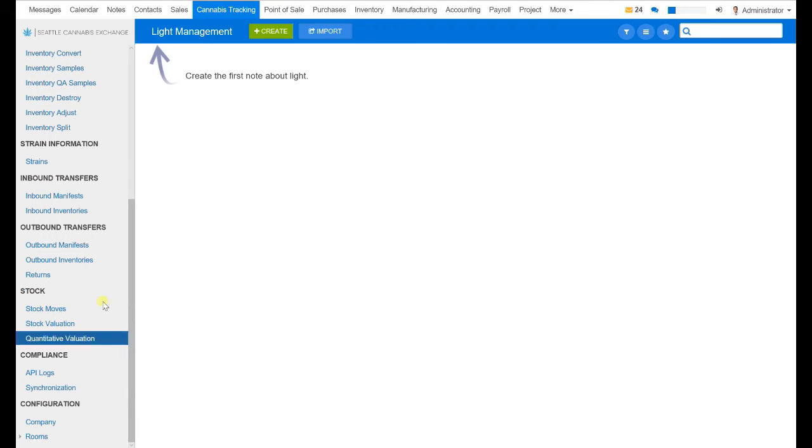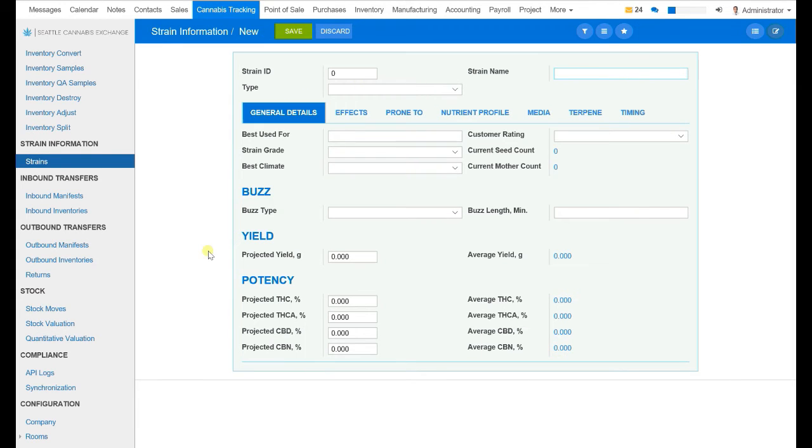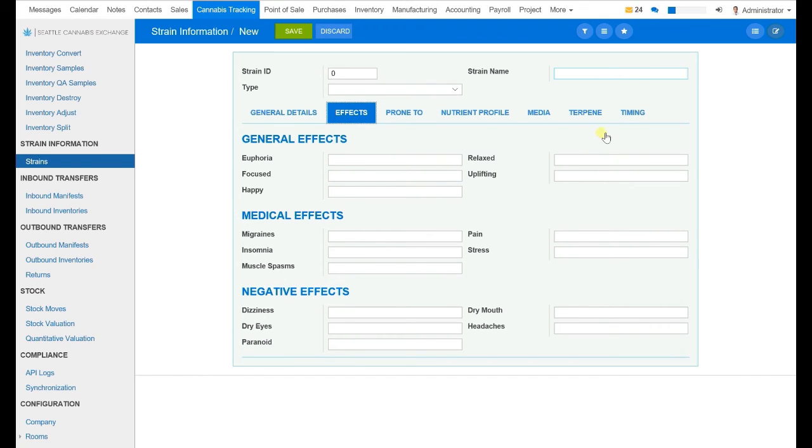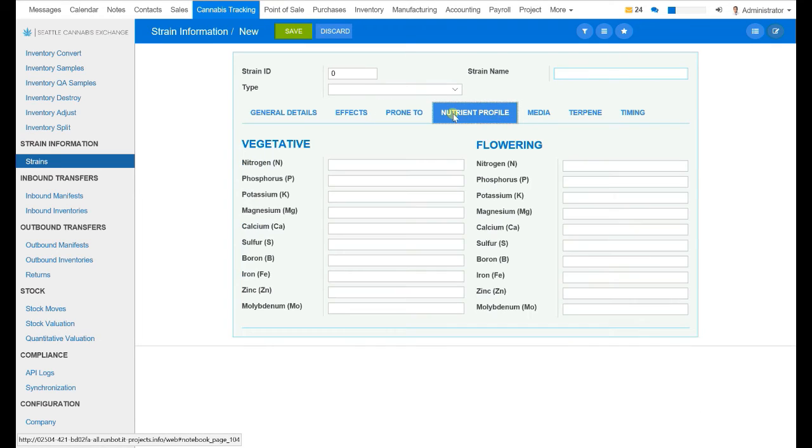But a really cool feature for those master growers is right here in the strain information section. You can create strain information, or you can click on one of the ones right here to create some more information about it, such as general details of your strain. What is the THC content, the CBD content? You can come over here and write notes about the effects of that particular strain. What is the strain prone to? Is it prone to caterpillars, spider mites, or other particular things? You can create the optimum nutrient profile that this particular strain needs to maximize its canopy area.